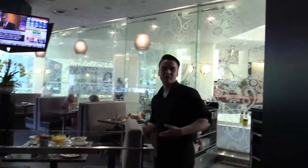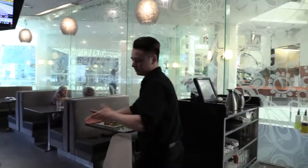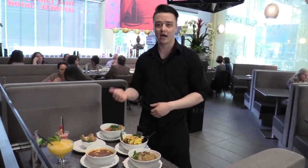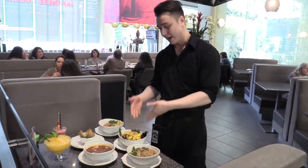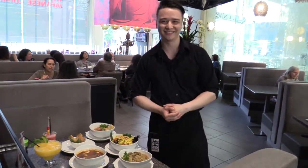As you can see, the food would come out from here and it would come to the customers right over here. We have a pretty good example of the stuff we serve. Like I was saying earlier, Pan-Asian fusion food. Thai, Japanese, Vietnamese, a little bit of everything. For example, we got the soups, we have lots of drink specials going, mango salad, pad thai. So there's a little bit of something for everybody.